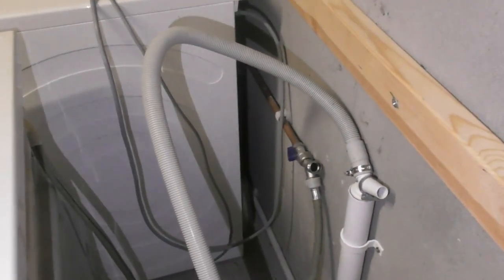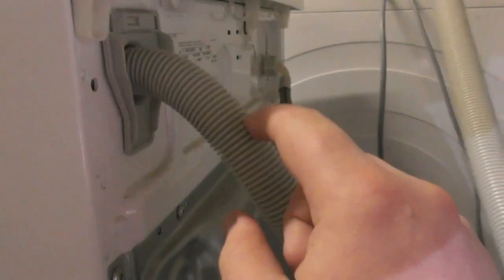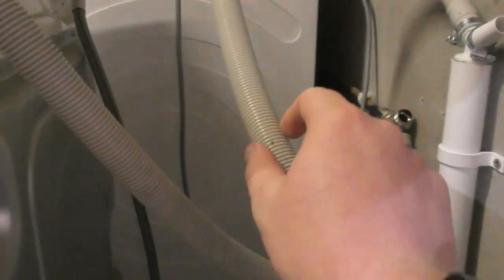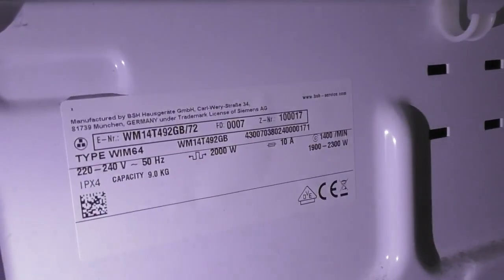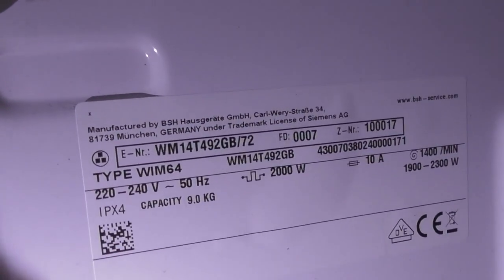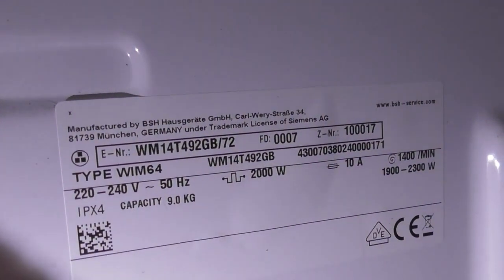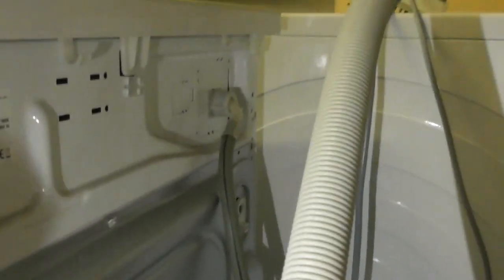So as you can see, on the back of the machine we've got the hose pipes. And you can see on the back of it the serial number and the model number. It's got the model number there, WM140 492GB/72, and the serial number there. And there's the hose pipes.